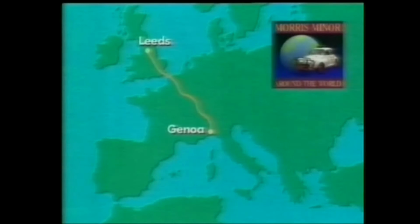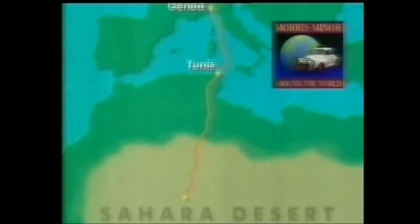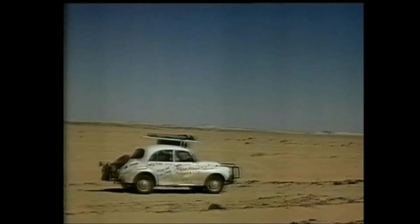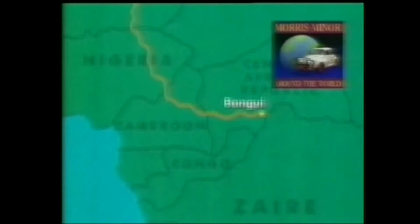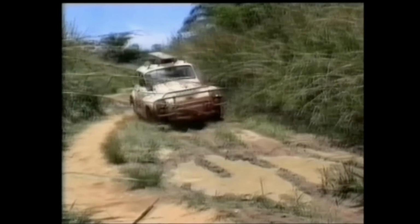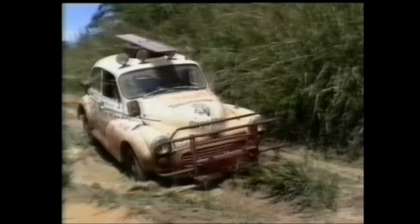From Leeds, they motored to Genoa for a ferry to North Africa and their biggest challenge, Morris Minor versus Major Desert, the Sahara. But it seems Morris Minors are as good on sand as other beasts, and it sailed along through the centre of Africa and into the tropical rainforests of Zaire. There, a travelling TV producer spotted the car's talent and made what might be Zaire's first film on the remarkable Morris Minor.